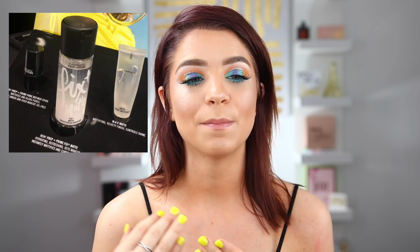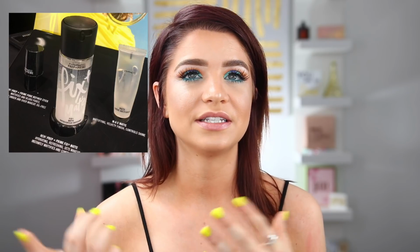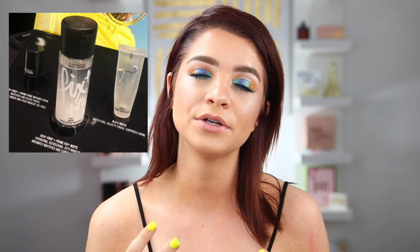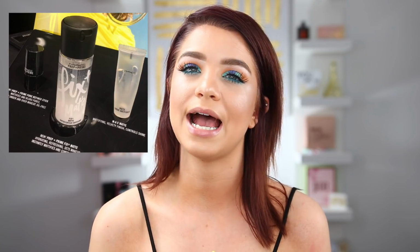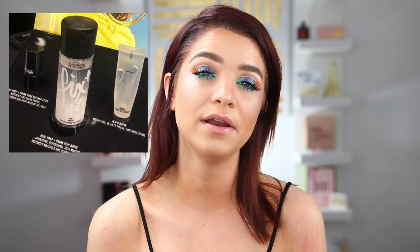Also, when I use my MAC setting spray or my MAC Fix Plus, I typically don't use it to really set my face. I use it more to make my eyeshadow more pigmented, or to spritz on to help melt my powders. There's quite a few things that I use it for, but I don't think that would be something I would really need from my Fix Plus because I don't necessarily use it as a setting spray, so I'm assuming that's where they're marketing that for the matte one.